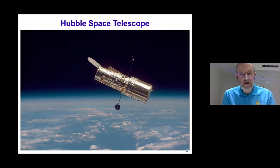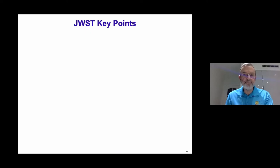Okay, so we can't go on without talking about Hubble, of course. But I've put this picture in because one thing about Hubble is it looks like a telescope. It's a tube, it's got a lid at one end, and at the right-hand side you've got this 2.4-metre diameter big block of glass, which is basically the primary mirror. All astronomers will know that looks pretty well like a telescope. And as I said, Hubble was absolutely revolutionary, but it has its limits.